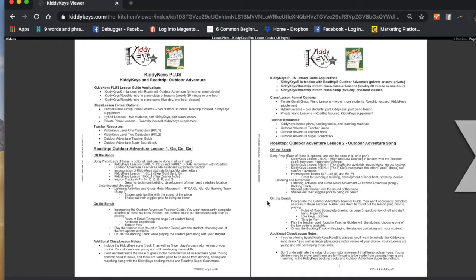The lesson plans are always laid out the same. This, again, like with any lesson plan, is not meant to go in this order. This is just meant to say, here are the tools. So for this lesson, Outdoor Adventure Song, it's suggesting lesson 1 of KiddyKeys Level 1, which is all about high and low sounds, in tandem with the teacher guide from Roadtrip Outdoor Adventure.